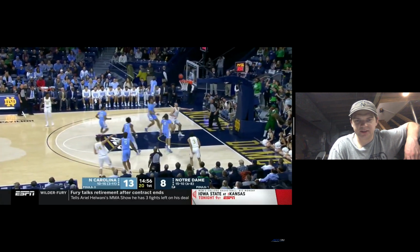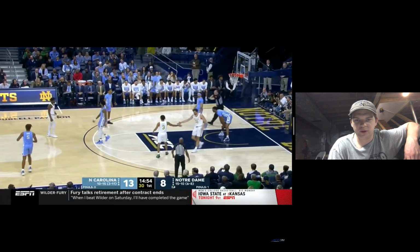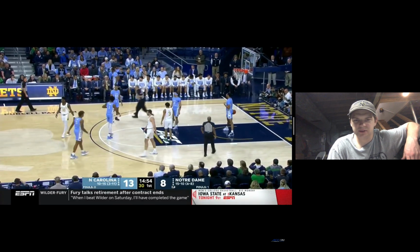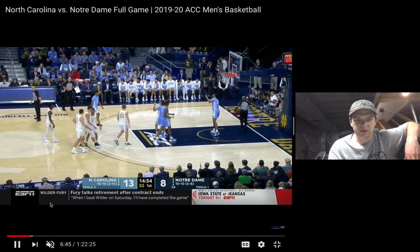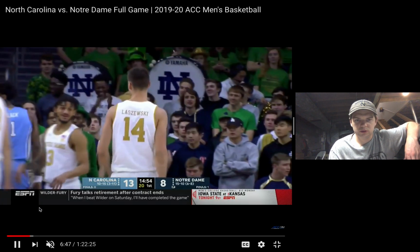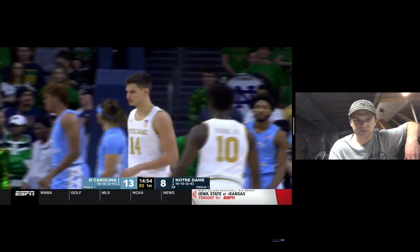So UNC looked like they were doing something where they were just sending the whole barnyard at the ball handler there. So Cole kind of ran out of position, but that's not really on him. That's more of a scheme thing. And I believe we got free throws here, or do we got an inbounds? It's like we got an inbounds.